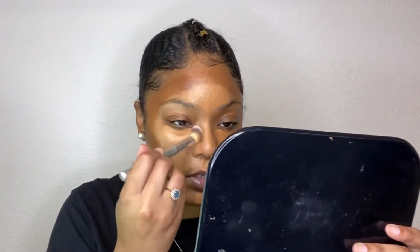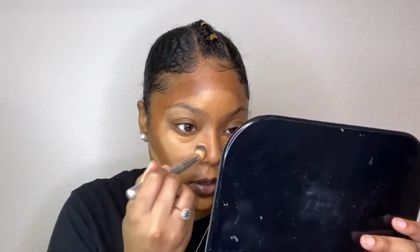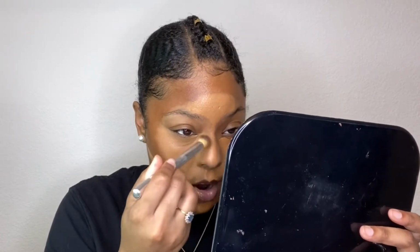This is an Itch Cosmetics brush. It came in a kit that I got a long time ago. And I'm just going to start blending out my under eye. I'm using a brush for this because it's going to give me a more airbrushed look. I always do still come back with my sponge, but I'll just start off with the brush when I do this method.